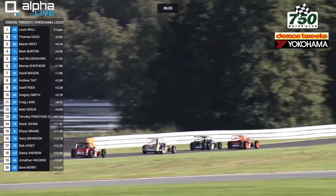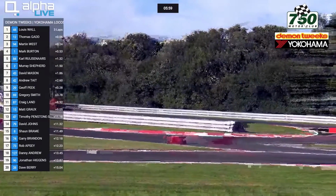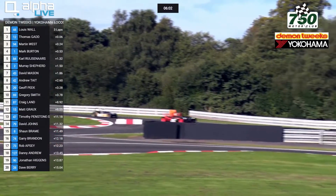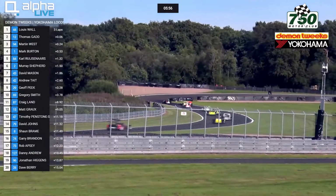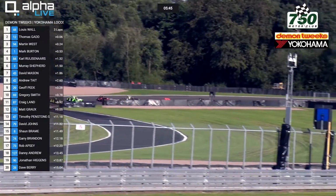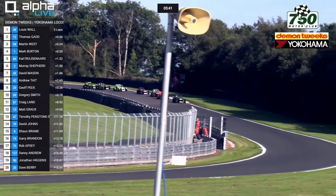Yeah, no, it's deceptive, isn't it? You think a lot's going on, and it might do now because Tom Gad is trying to get up alongside Louis Wall here as they go down to the left-hand sweeper at Island Bend. There they are now, absolutely side by side for the lead of the race. It's Gad on the inside for the left-hander. Can he get ahead as they turn into the right-handed hairpin at Shallows Corner? Yes, he can, I think. So Gad does take the lead that time in the number 12 car, away from number 44, Louis Wall.